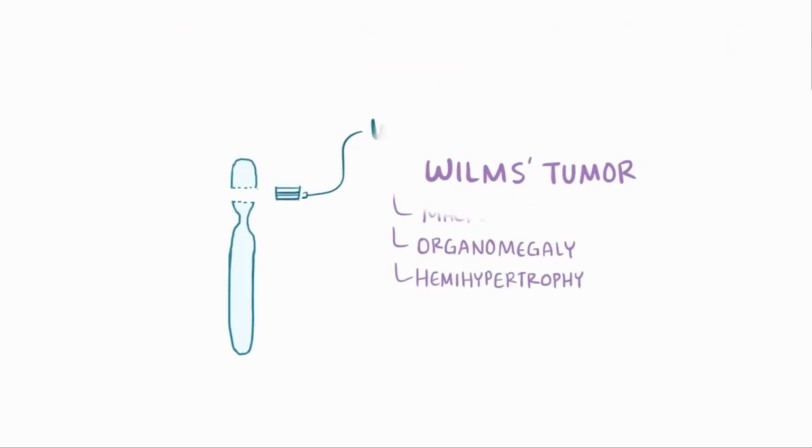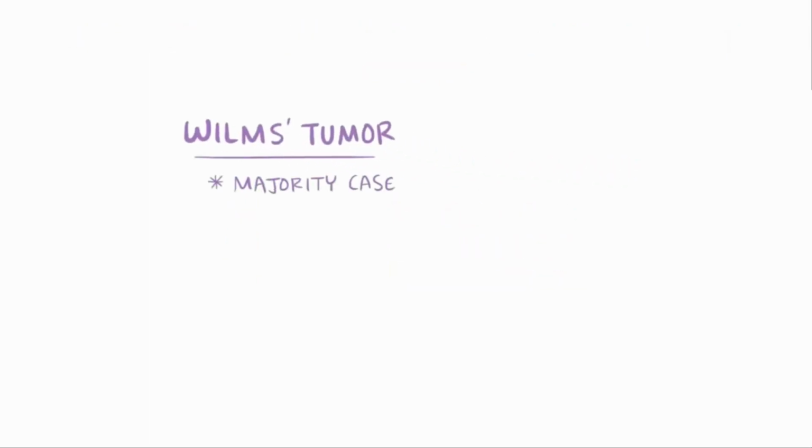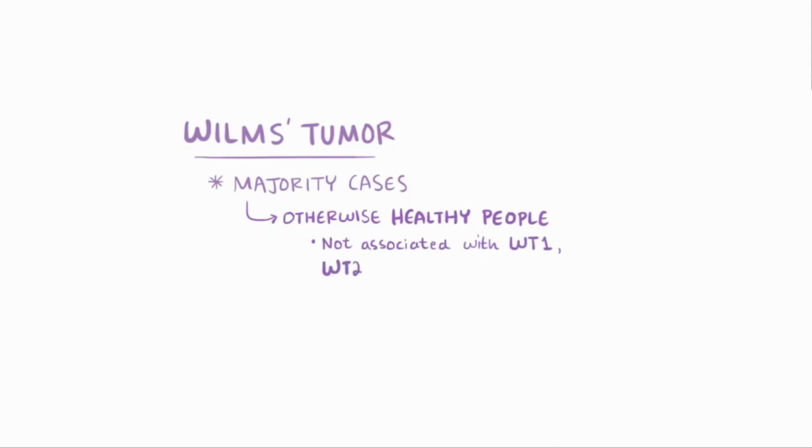All that being said, Wilms tumor, in the majority of cases, happens in otherwise healthy children, and doesn't seem to be associated with WT1 or WT2, or any developmental syndrome of any kind. So in those situations, the mechanism of tumor development isn't well understood.